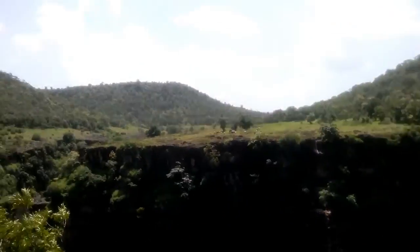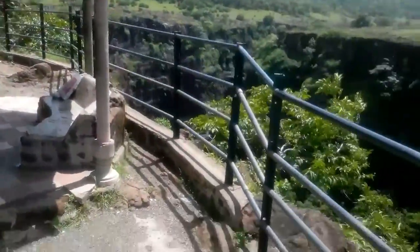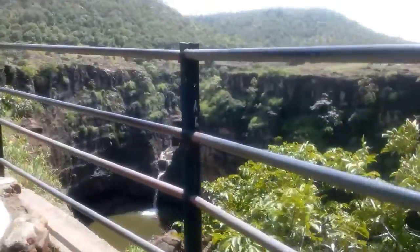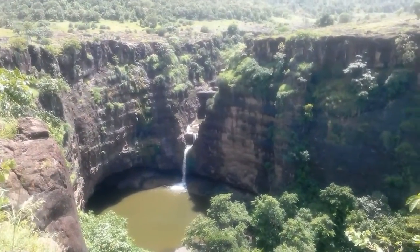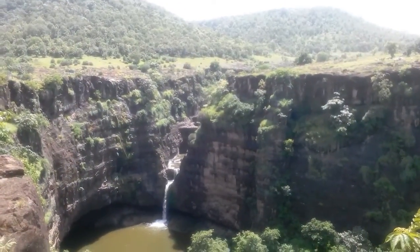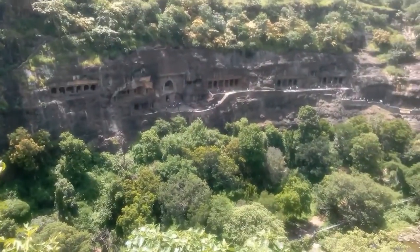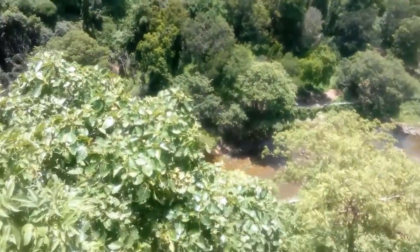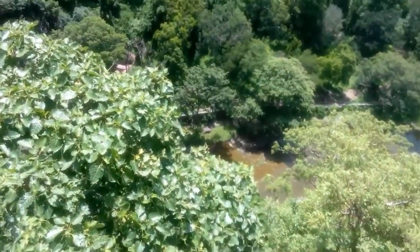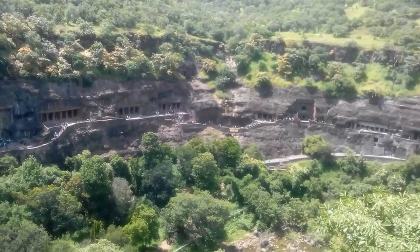I don't know if you can hear, there's the roar of a waterfall at a distance. Let me take you there. So that's the Wagura river, and that's the waterfall, and there's a deep gorge formed, I believe, over millions of years, to form a sort of a valley by the side of which these caves are being carved out. So that's the valley from the river, and those are the caves.